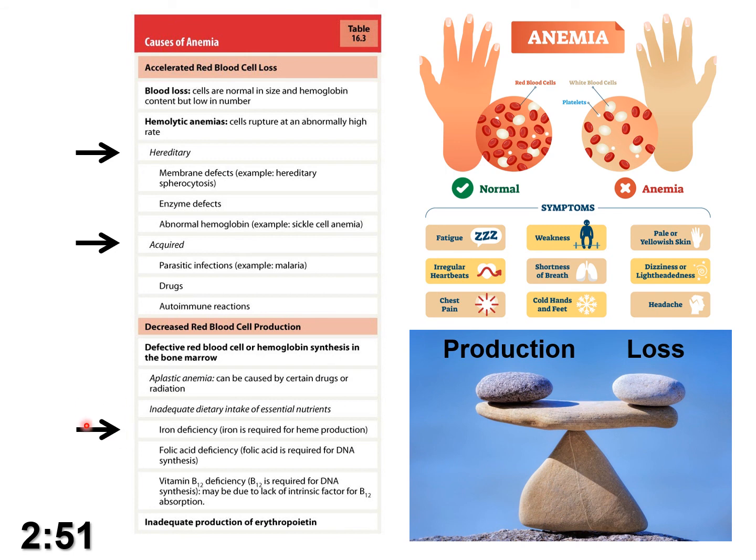We can also have inappropriate ability to synthesize hemoglobin. The most common is iron deficiency, not enough iron in the diet. So inadequate dietary iron or things like folic acid or vitamin B12. Part of the reason why folic acid is strongly recommended for people who are pregnant is because folic acid is essential for DNA synthesis.